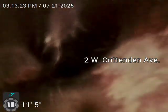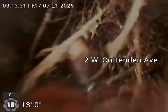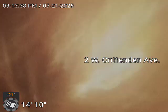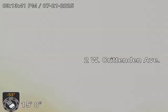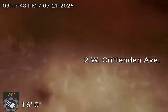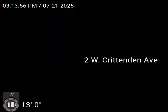Looks like we have some root intrusion here at about 10 feet, probably at the transition into the clay. We have some pretty decent amount of root intrusion here. So let's see if we can punch through. Okay. Looks like I was able to punch through there, but it's getting pretty hard to see. There's a whole lot of root intrusion here.